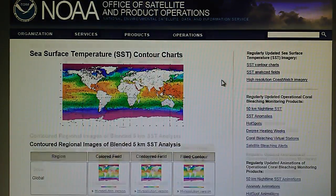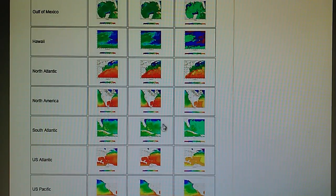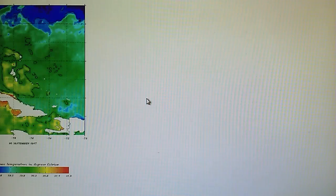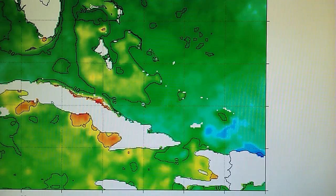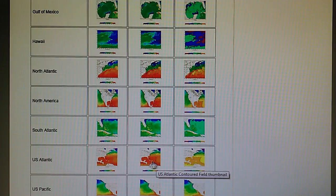All right, now on the sea surface temperature, let's go ahead and take a quick look at the right here. This is where that hurricane's moving. These waters are actually warmer up near the Keys in Florida than they are where the storm is currently right now. Let's go ahead and find another map that's a little better right here.